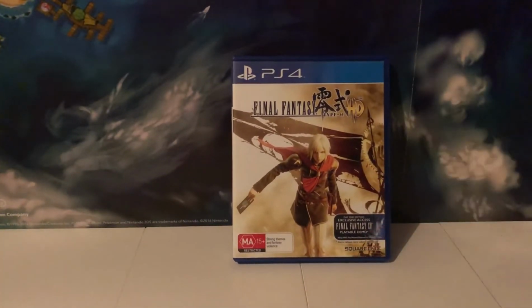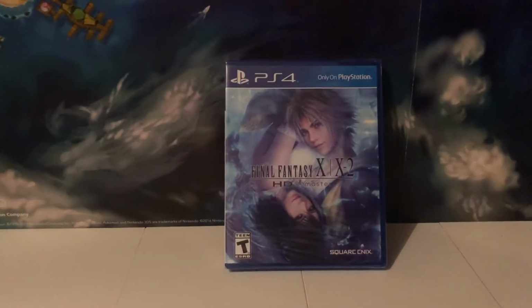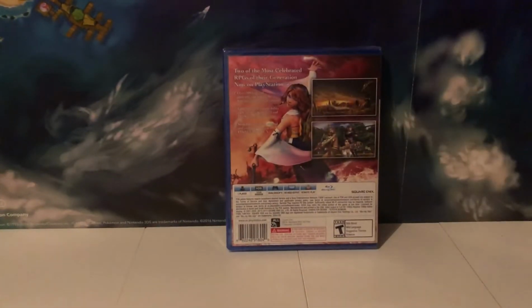Final Fantasy Type 0 HD, because Final Fantasy. You can't be an RPG gamer and not have Final Fantasy games in your collection. I guess you can, but then you're not an RPG gamer, in my opinion. Anyway. Final Fantasy X and X-2, which is 10 and 10.2 HD. Not my favourite Final Fantasy, but a really good Final Fantasy to play if you've never played them before. Final Fantasy 8 is still my favourite.